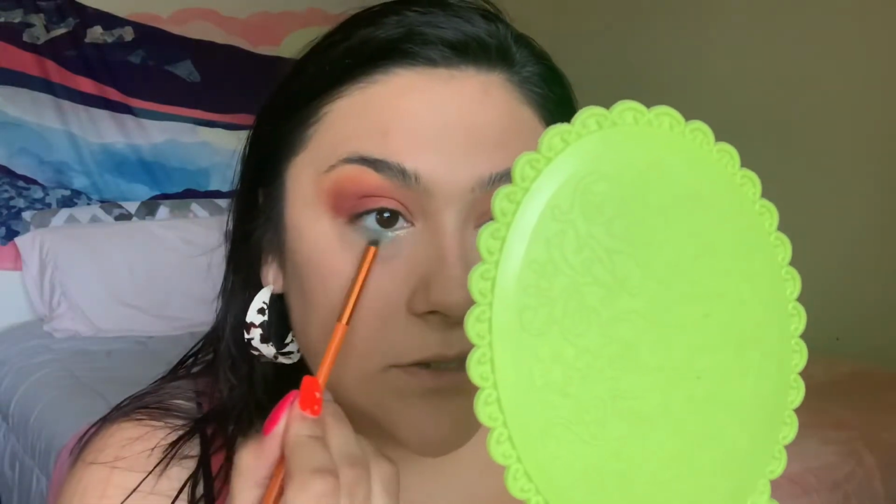Oh, look at those shimmers. They are so pretty. And this look will tie together once I am done. Just wait, I will pull it together. And then I'm gonna take this flat brush, and this is actually an Alamar Cosmetics brush. It comes in their Ojitos brush trio, the volume 1 I think it's called. But this is actually one of my all-time favorite brushes. I use this one all the time.